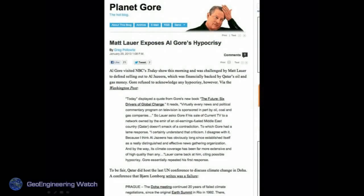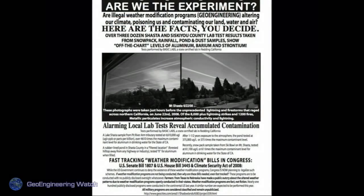Good old Al Gore. Matt Lauer exposes Al Gore's hypocrisy. I think we know enough about Al Gore to know where he fits in this equation, but I want to stress, you got to get him out of the equation. This is about real damage being done on the ground. Climate has been horrifically damaged by geoengineering alone. This is a flyer we did in Northern California. We're using this type of tool to introduce others to this issue while we can.